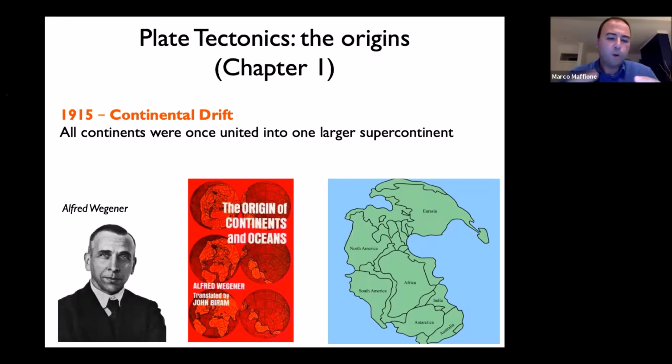And at the end, the whole puzzle came together without one person specifically putting it together. It just came out and everybody realized that, and that was it. So that was the formulation of plate tectonics. It was a very joint effort from many, many scientists.